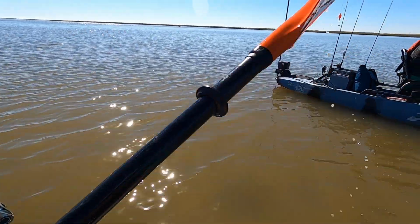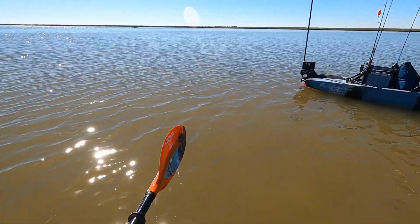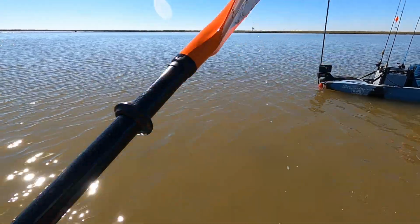All right, take care. Just keep tracking those tails down. I hadn't seen a tail in a little while. You know, and could just keep kind of moving. Yeah.